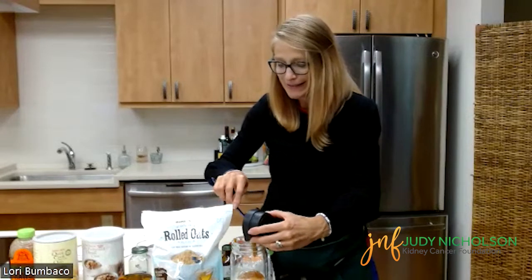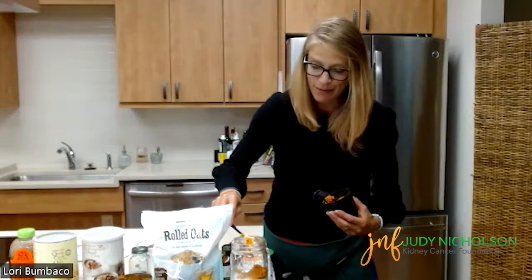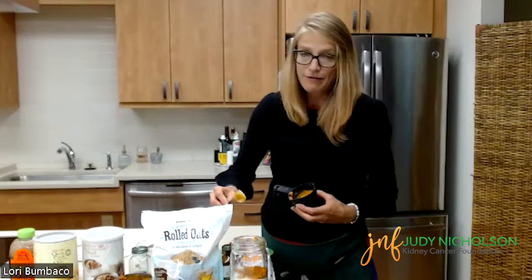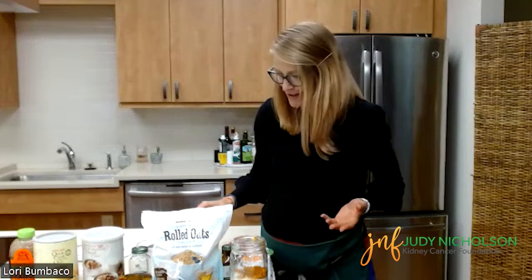But we're adding a vegetable and some really great vitamin A for the immune system, as well as some carotenoids, great for antioxidant properties. It's a vegetable for breakfast, right?